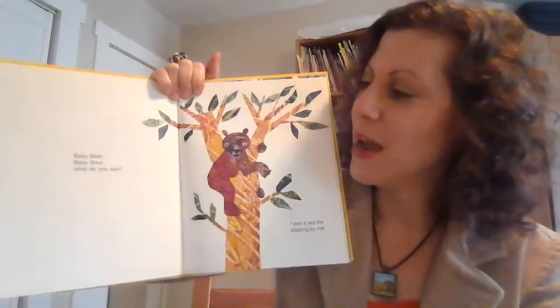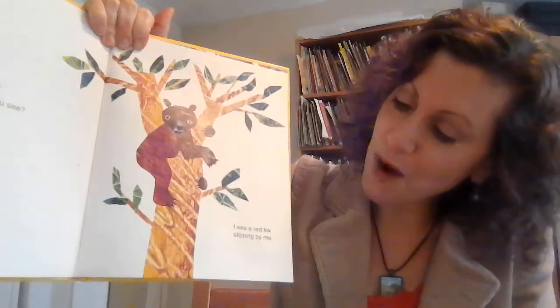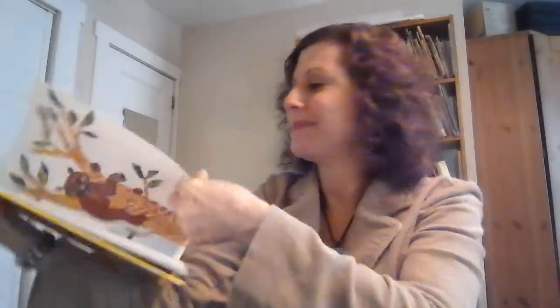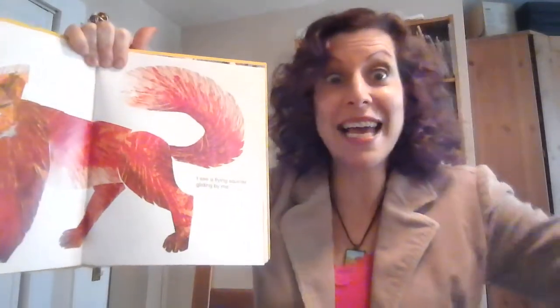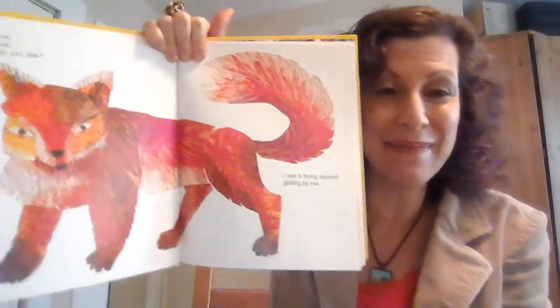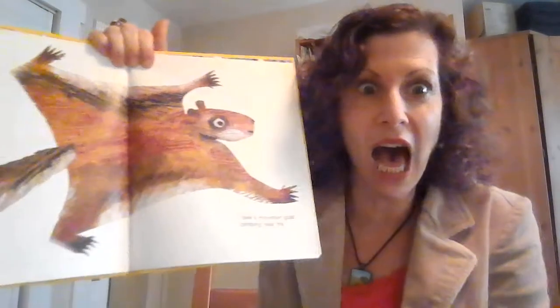Baby Bear, Baby Bear, what do you see? I see a red fox slipping by me. Red fox, what do you see? I see a flying squirrel gliding by me. Look at those beautiful colors on that red fox. There's some very nice action words in this book, like gliding. If you can think of a flying squirrel in the sky going from tree to tree, they glide.